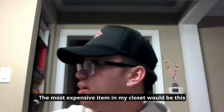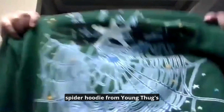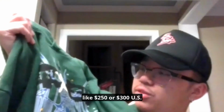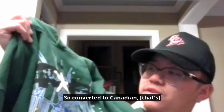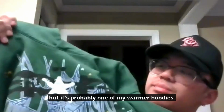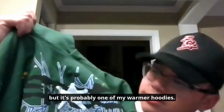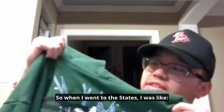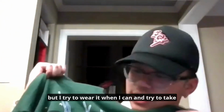The most expensive item in my closet would be this spider hoodie from Young Thug's clothing line. I think I spent 250 or 300 US, so converted to Canadian it's almost 350, 400 bucks. This is probably my most expensive hoodie, but it's also one of my warmer hoodies. I really like the design, but you never really see it out in Toronto, right? Toronto's more of a darker tone. So when I went to the States, I was like, nah, this is tough, I gotta cop it. I try to wear it when I can and take the most care of it because I spent a lot of money on it.